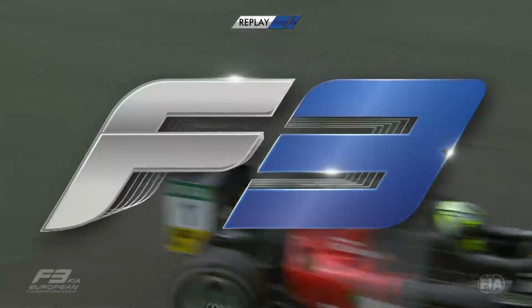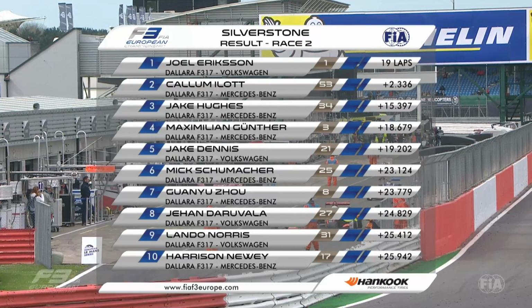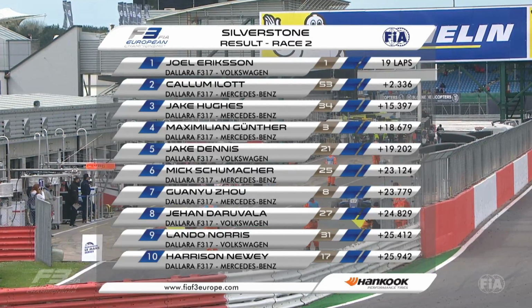But it was that man controlling things from the front. So, there's confirmation of the results on screen. There are the points finishers. 2.3 seconds was the gap in the end.